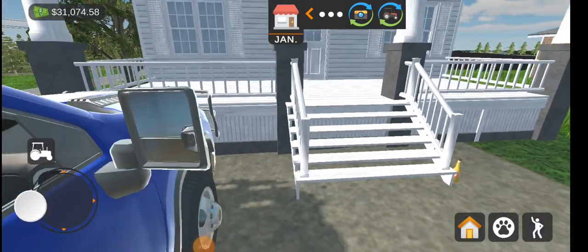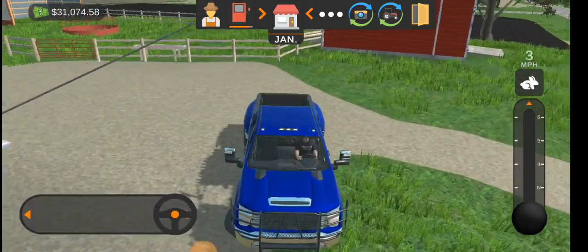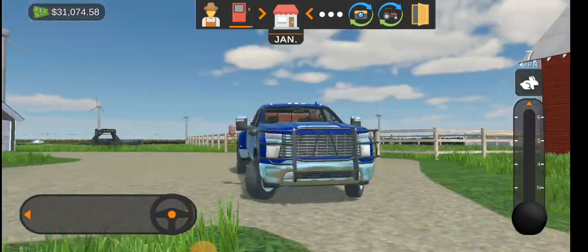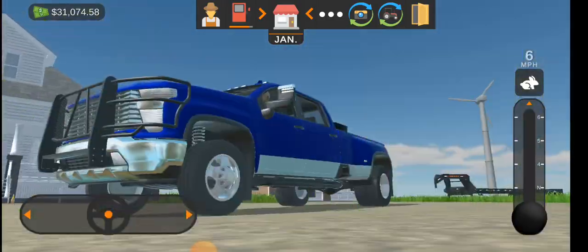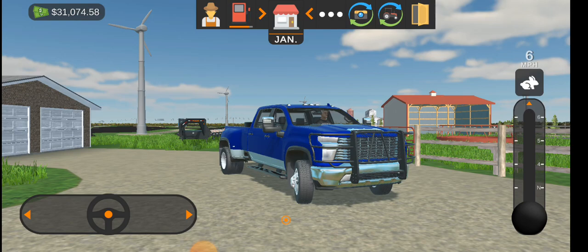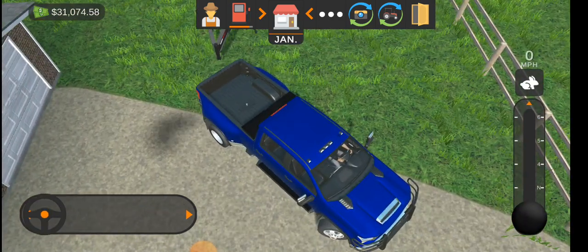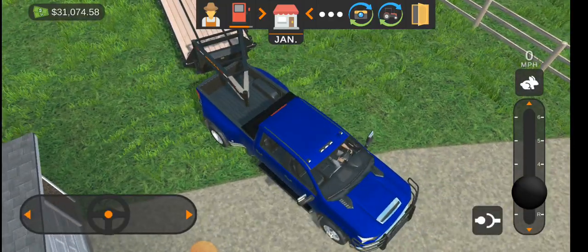Now today we're going to a barn find. So we're back at the Chevy to my gooseneck trailer that's over here. Yep, there we go.